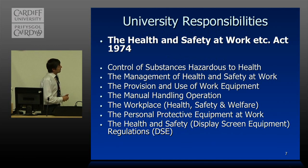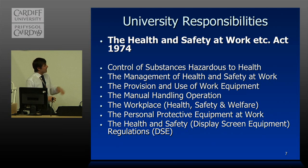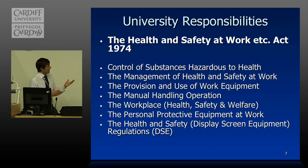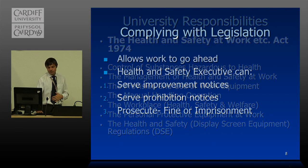Okay, this is just a brief list of some of the regulations that we need to adhere to across the site. That's just a sample. There's something like 40 or 50 different types of regulations that we need to adhere to. Again, I don't want to go into too much detail on these, but essentially these are the regulations we need to follow in order for us to maintain a safe working environment.